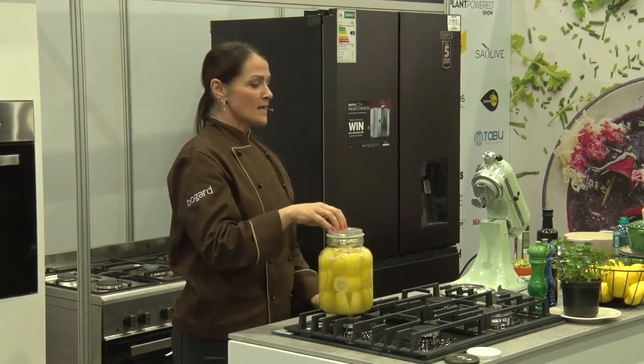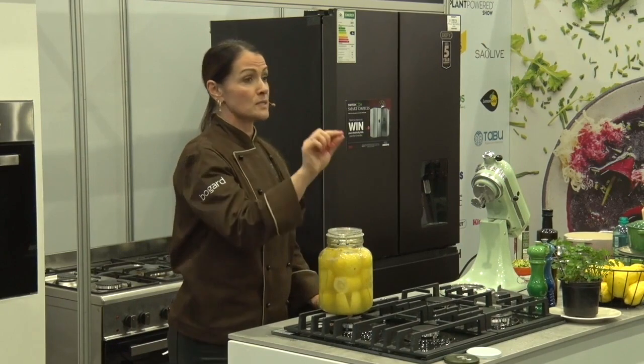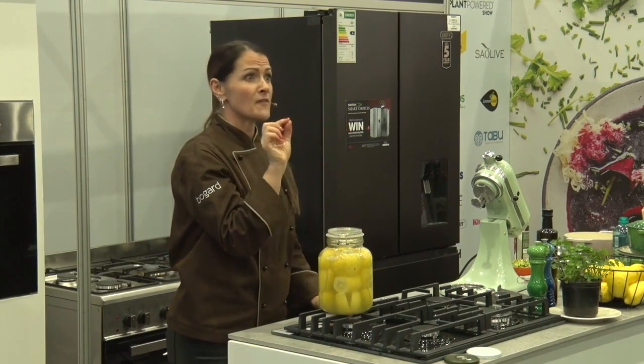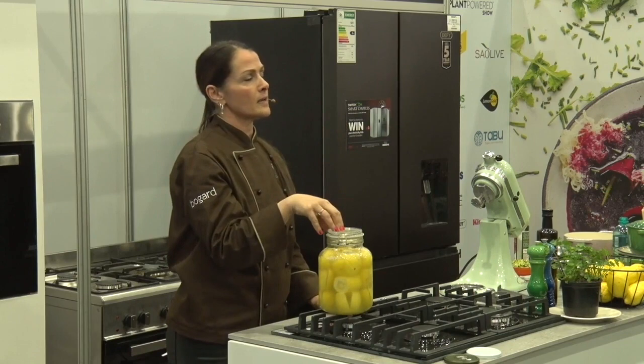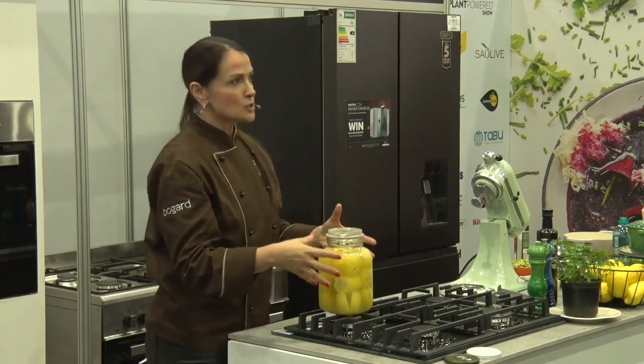They're not quite ready. But the lemons also have a thicker skin. So the ones that I showed you, the little Moroccan ones, have a very thin skin, so they would probably marinate or preserve a lot quicker. And then you can just draw out what you need.